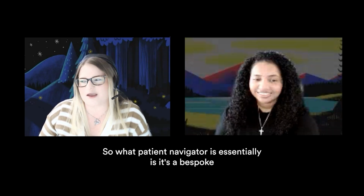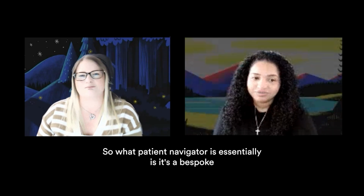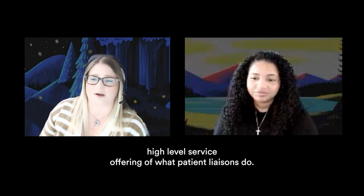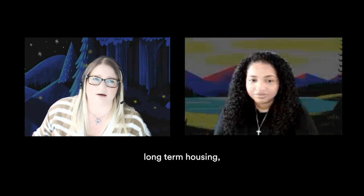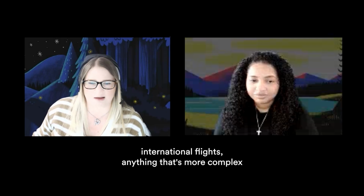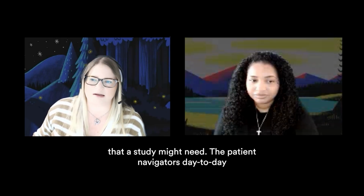So, what a patient navigator essentially is, it's a bespoke, high-level service offering of what patient liaisons do. We can provide all kinds of extra service offerings, such as visa support, long-term housing, international flights, anything that's more complex that a study might need.